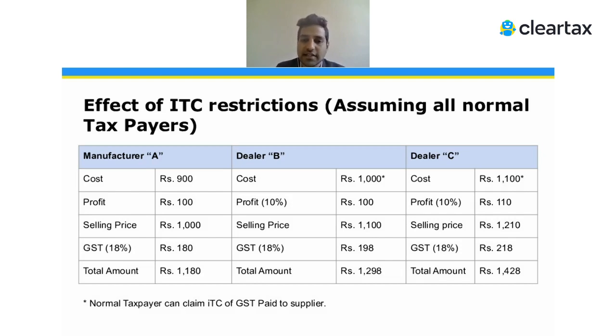He charges GST again at the rate of 18%, which comes to rupees 198, and gives a tax invoice to dealer C, who is now going to sell it to the customers and consumers, for rupees 1298, wherein there is a GST of 198 rupees and the selling price is 1100. Again, the cost for dealer C is 1100 only, because he will be claiming the ITC of rupees 198 that he has paid to dealer B as GST.